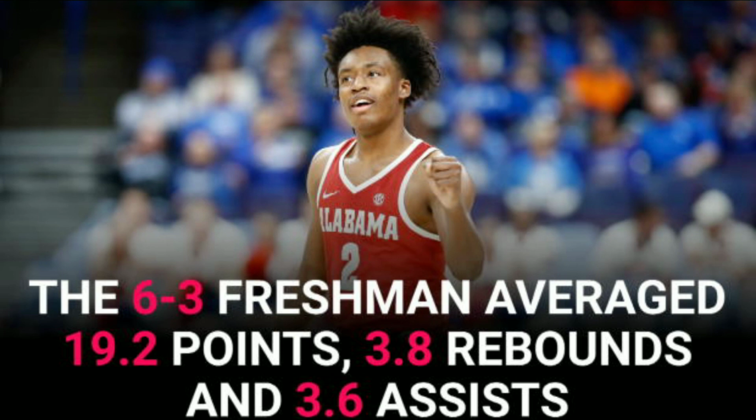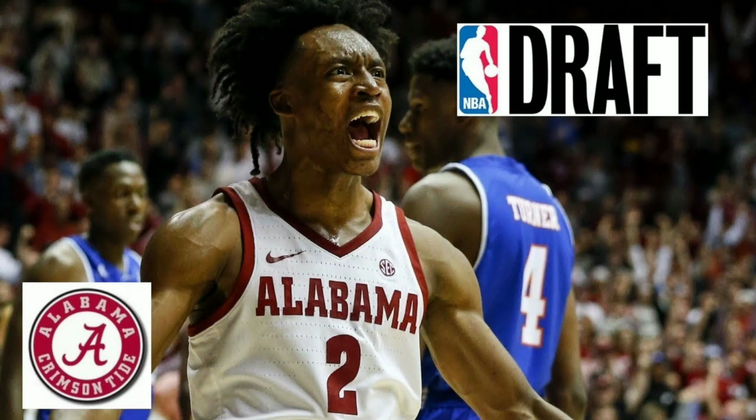How long will it take him to learn how to run an NBA team? Will he shoot the ball well enough to force defenders over ball screens? Is he skilled enough to combat his average size? Although it may take Sexton time to settle in, given his competitive nature and work ethic, he's likely to maximize his long-term potential at the next level.